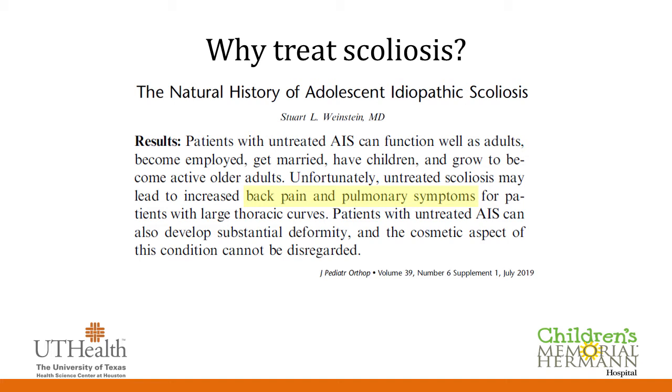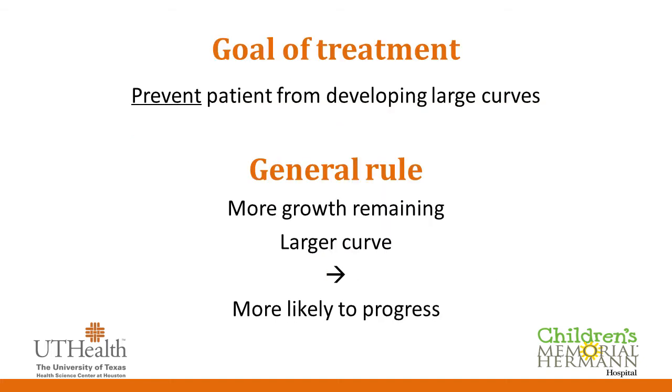But those patients that have larger curves at the end of adolescence going into adulthood can continue to have issues. Those large curves can continue to progress when they're adults and get larger, causing more deformity. They're also at risk for increased back pain, potential for needing a back surgery, and as well as if the curve gets very large, they can actually have pulmonary issues. So it's because of that our goal of treatment is to prevent the patients from getting to that point of having a very large curve that'll affect them into adulthood.